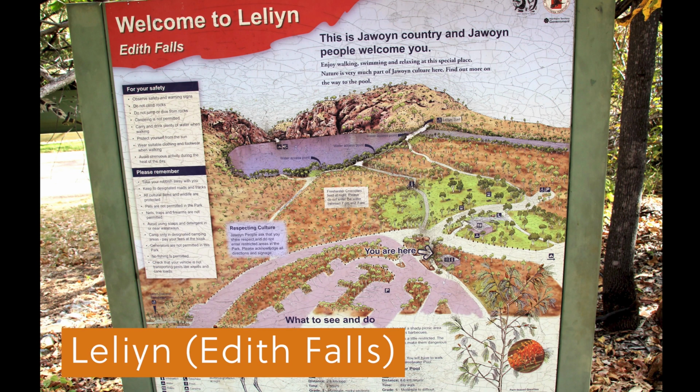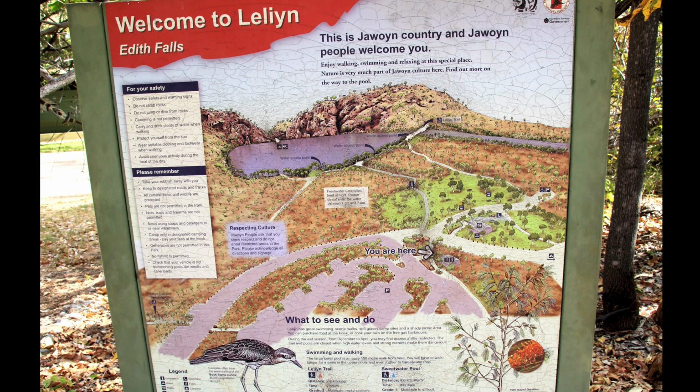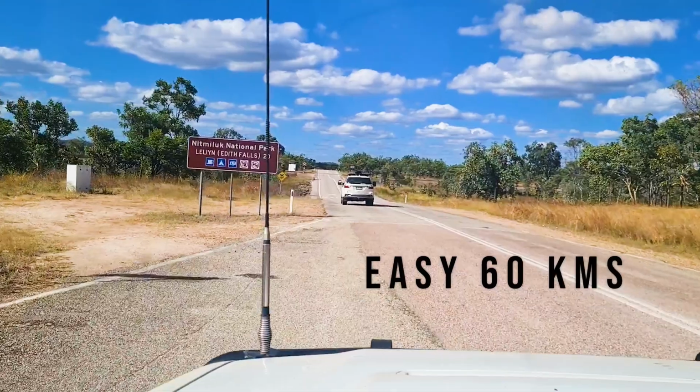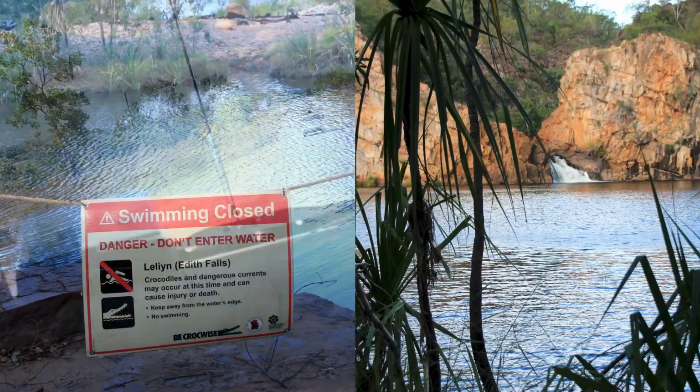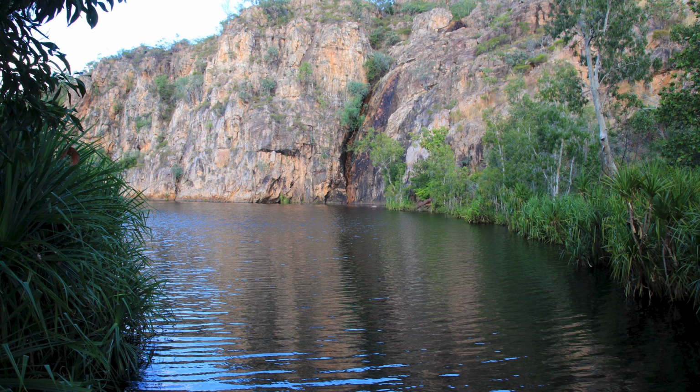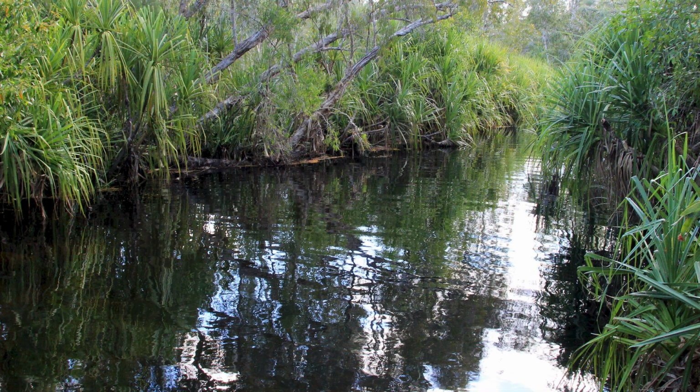I hope I've pronounced this correctly, but it's Leelin, or Edith Falls, is also located on the northern end of the Nitmiluk National Park and an easy 60 kilometres drive from Katherine. Again, the end of the northern wet season has the lower pool closed due to saltwater crocodiles being still able to access the area. Leanne and I took on the Leelin Edith Falls walk, choosing the 2 kilometre return leg.